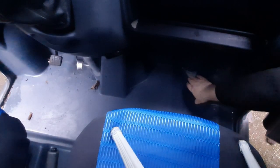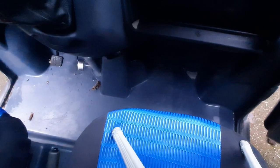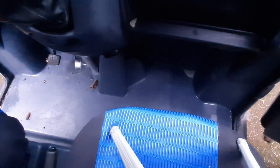Sorry for the darkness, the light is particularly bad today. It's really horrible and dull. That's mostly dry around here. It's going to be fun trying to film this, because it's in a strange place in the cab. So I'll try to show you what I'm going to do in this confined space.